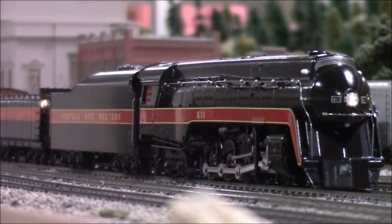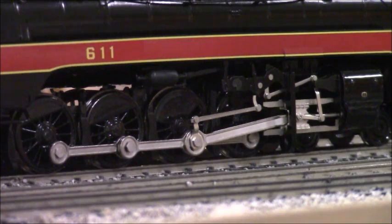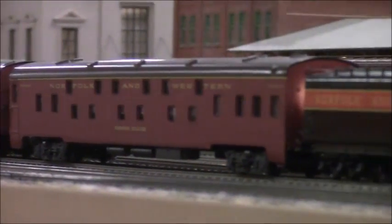The Norfolk and Western 611 was back in the siding of Union Station so that people could look at her before she was taken back into the parking yard to be put away. The Norfolk and Western 611 Class J was the second most beautiful entire train of the Coachella Valley Model Railroaders, just like the Daylight. The entire train ran really great today on the entire layout for our day of the open house. It has been such a great day to follow the Norfolk and Western all around the entire layout for our day of the open house.